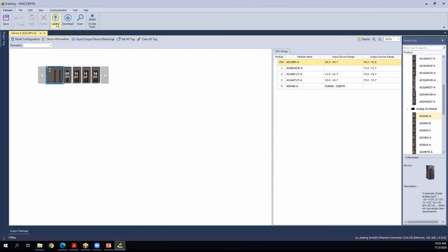So here you can upload all the settings from the CPU, or you can download. And there is also a scan function. So in order to define the modules, you don't need to do it manually. You can scan the network directly. So the software will bring all the modules you have in the hardware to the software. Okay. And in the online mode, you can check the status of the modules. Let's click the online mode, for instance.